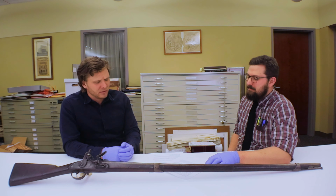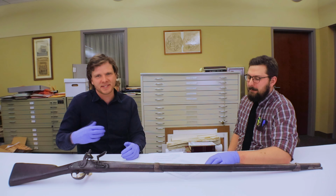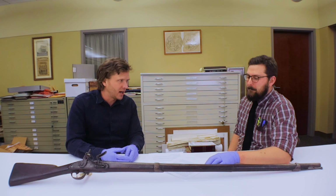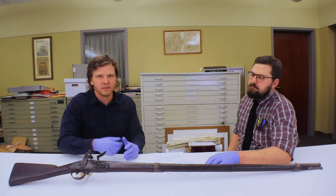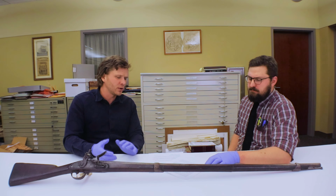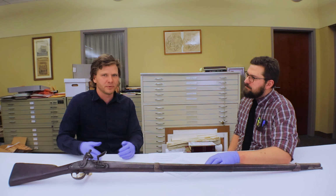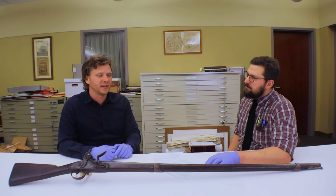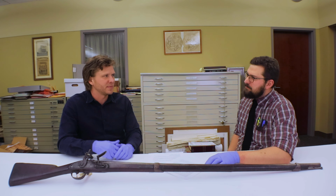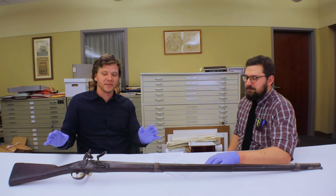And to wrap up the legal issues, people extend the contract, they subcontract, which is what I think this is because it's lacking the maker's marks, and they start just providing guns to the U.S. government, all the way up through 1815, which is 7 years after what should have been a 5-year contract. There's also some legal stuff that goes back and forth we won't get into. But that's the general overview of the contract.